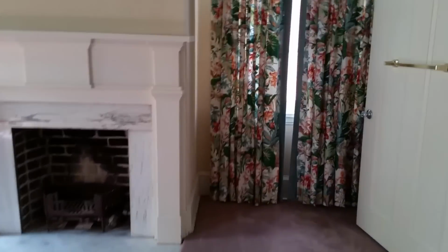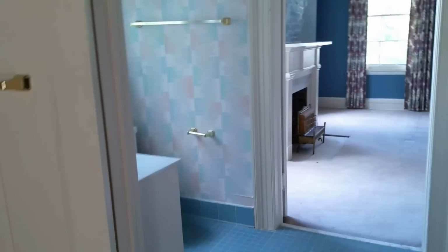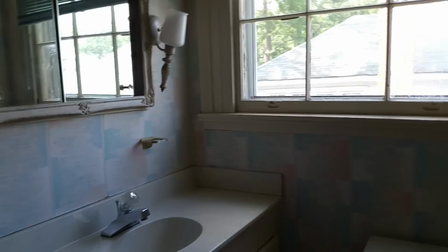And then here, we go to one of the full baths upstairs that has a pass-through to the next bedroom. Other than, again, 1980s wallpaper, very, very functional bath. Great surfaces, great tile here, shower, neat old tub. And I think outside of some new wallpaper or frankly paint, this is in great shape.